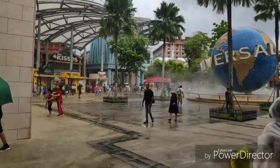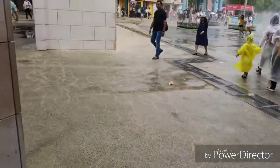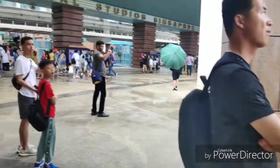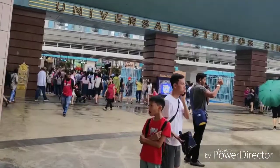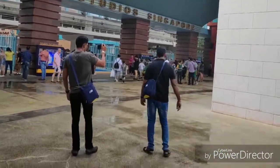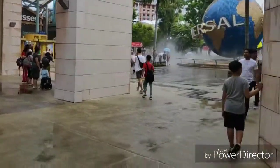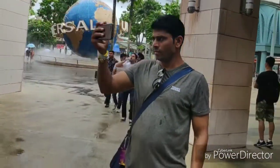Well, the fastest way is to use MRT train and Sentosa Express monorail. You have to alight at Harbourfront MRT station, walk to VivoCity station, and from VivoCity station you have to take the monorail to Resort World Station, and you have to walk from Resort World Station to Universal Studios.